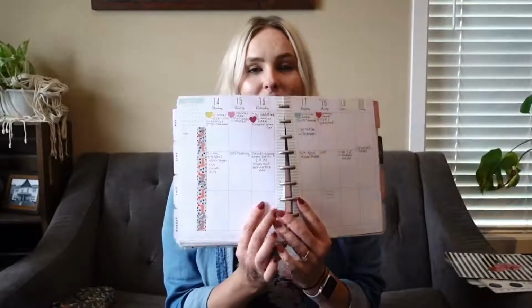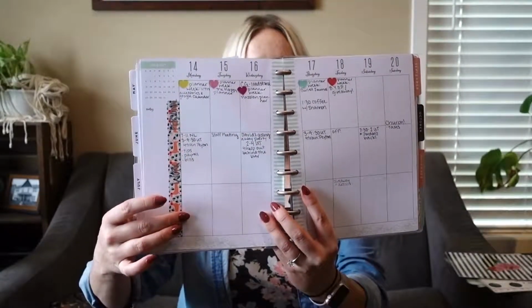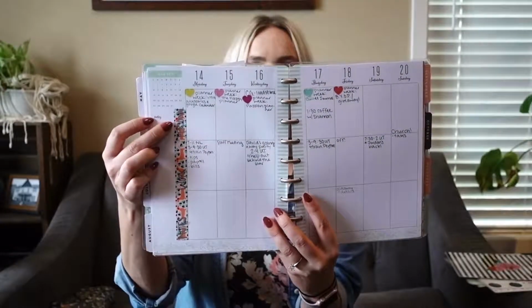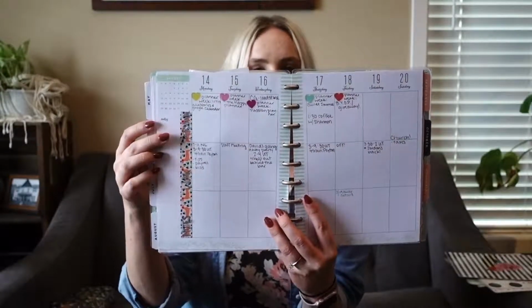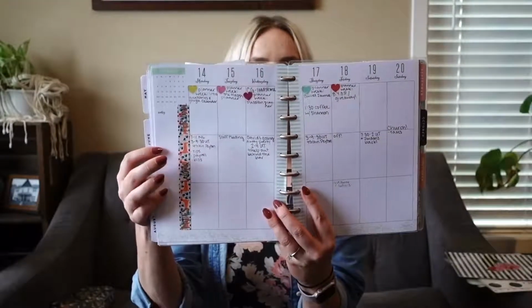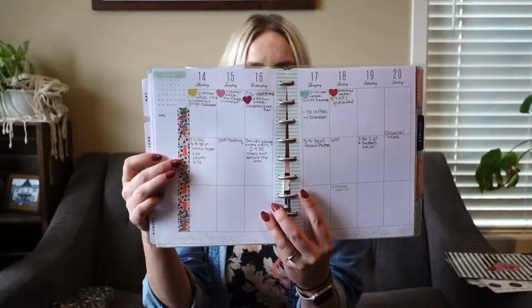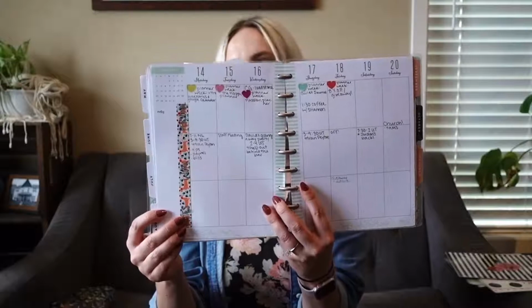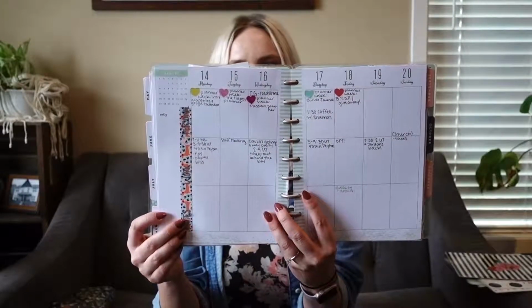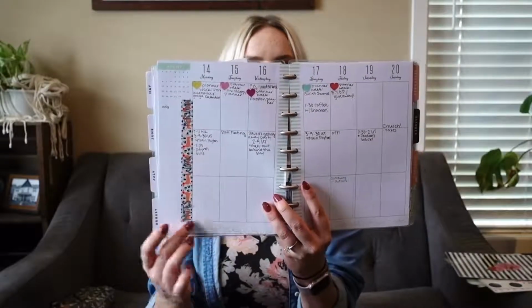So like I said before, there's 3 little boxes for each day. So I designate the top one for my personal things, whether it's an appointment or something I have going on. And then the second box is my work schedule, things I need to get done during the day. And then the bottom box is just for notes or anything if I want to do a quick little journal session or something like that. And then I've got this notes going down the side.